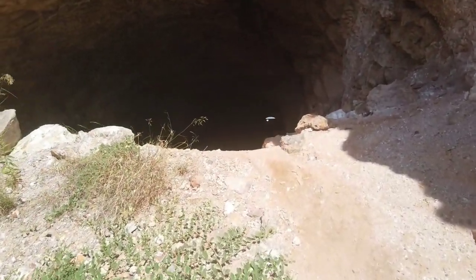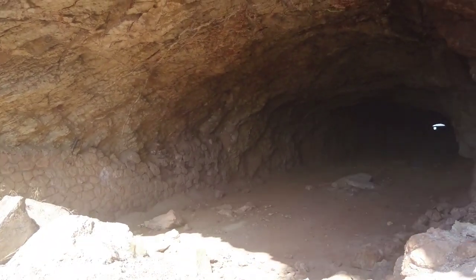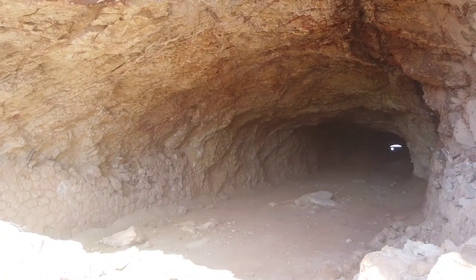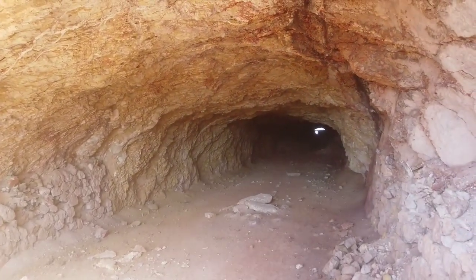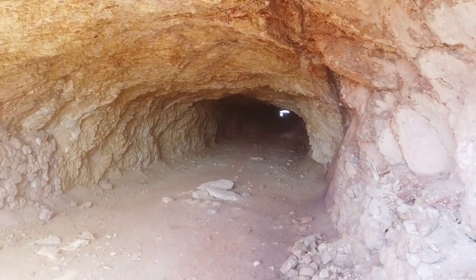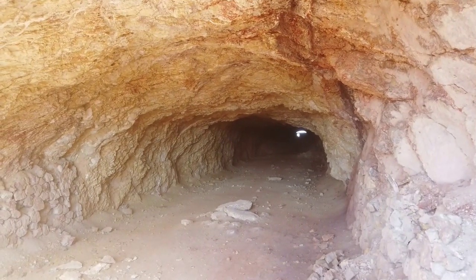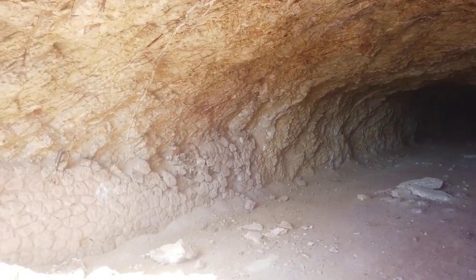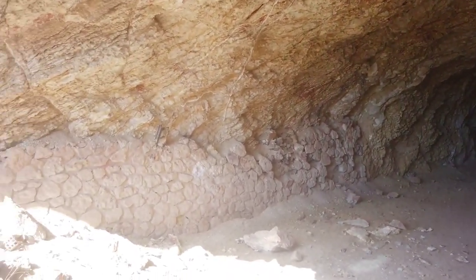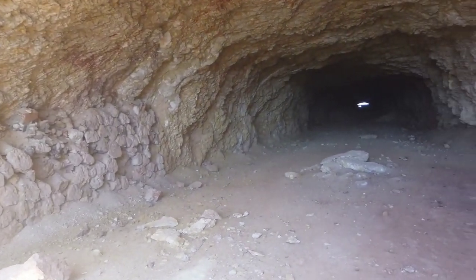Smells a bit damp. Doesn't smell like somebody's been toileting here or anything. It just smells a bit damp. Oh, this is interesting. I don't know if you can see that. There's something open at the other end. Well, I suppose, in proper adventurous style, Indiana Jones is to go and have a look.